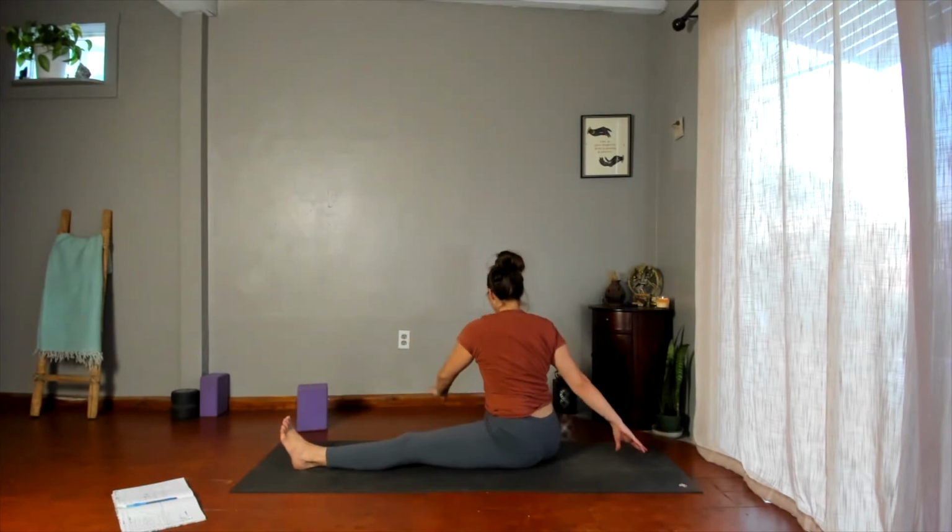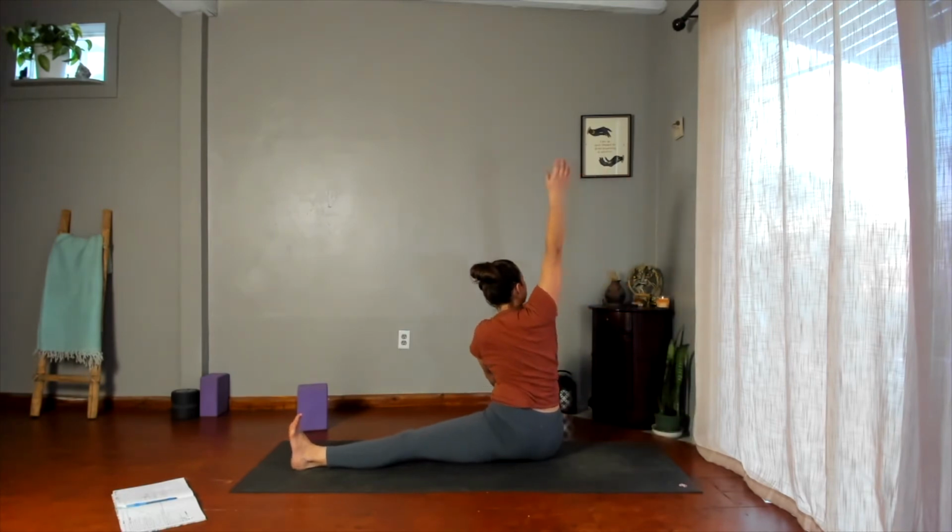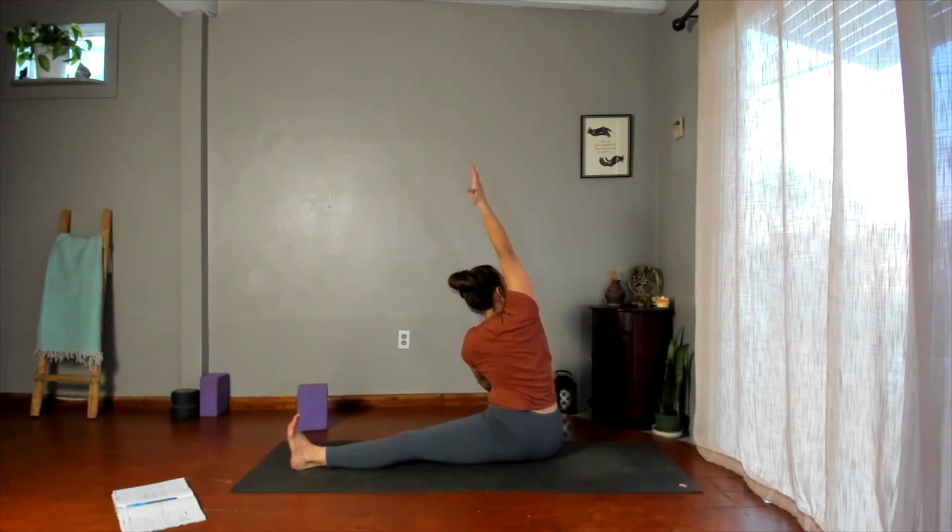Next inhale, lengthen your spine, slowly sit back up. Turn towards your right knee, right hand behind you, twist. Take your right arm up, keep all of the length on your right side, keeping the twist, lean to your left.